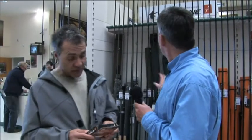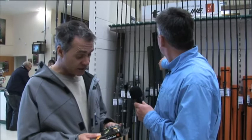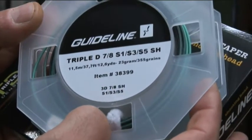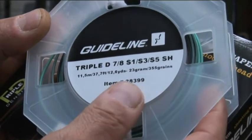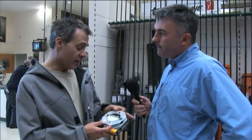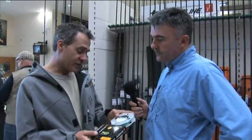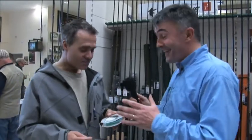And then the last product I'd like to mention, Hal, is triple density lines. This is a salmon line, right? But we also do trout or single hand lines. This is actually a single hand line here. We do both salmon and single hand shooting heads. Now, why is it called triple density? This is the bit that people struggle to get their heads around. I was just about to ask that.